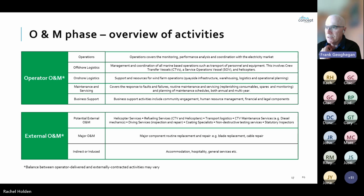And then on a long-term basis, there'll be the major maintenance routines that have to be done, typically on a 4 to 5 year cycle, and they will probably be based out of New Plymouth and be carried out from larger vessels that moor themselves offshore for several days. And then on top of that, we've got the induced or indirect activities around accommodation, hospitality, general services, extra staff at the supermarket, all the people involved with getting their haircuts and dentists and doctors. That will be a result of more staff being in the area. So we move to the next slide.